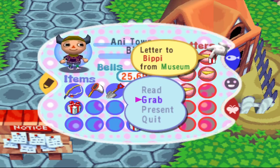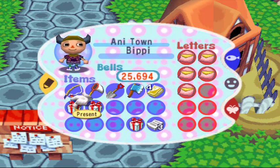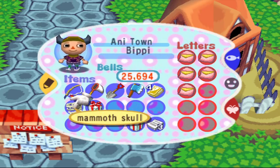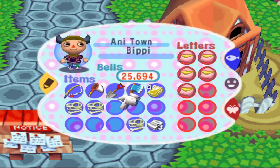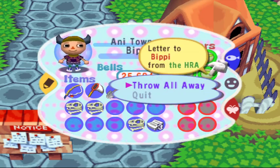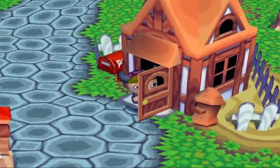Let's see. Where is it? Mammoth skull. And amber. Open that one too, and that's the plesiosaur torso. Alright. I really don't remember if we had the mammoth skull. I'm pretty sure we had the torso, but I don't know if we actually finished it or not.